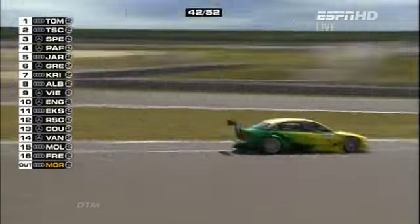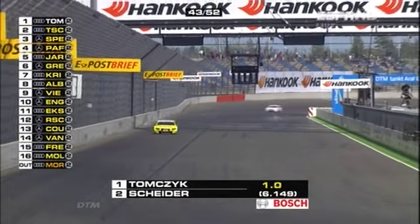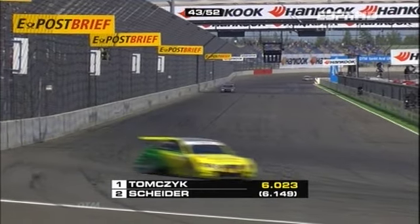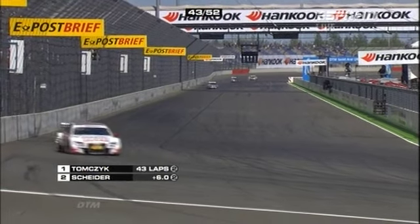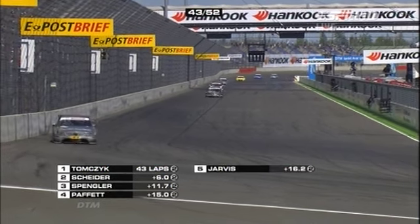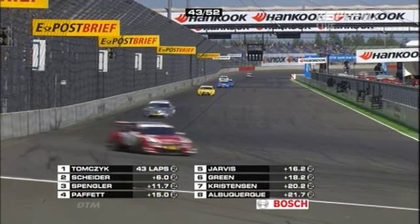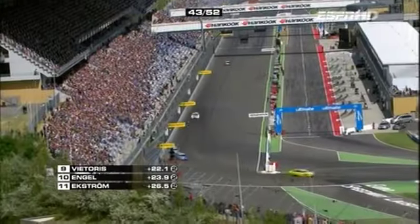and he will be bitterly disappointed, because he had been doing so very well and defending very hard from the onslaught of Jamie Green. As we see Tomczyk now start lap 43 of 52, and Scheider then with 6 seconds, the gap between him and Scheider. Then we go back to Spengler, who we see in shot now. Then it's the all-black Mercedes of Gary Paffett. Then it's Oliver Jarvis. Then it is now Jamie Green. Tom Christensen, brilliant performance from Tom Christensen.